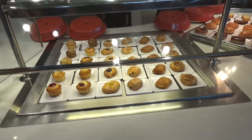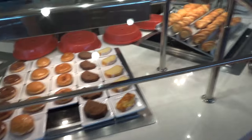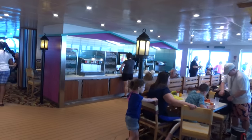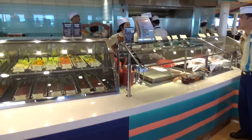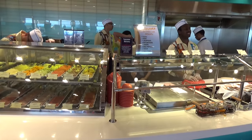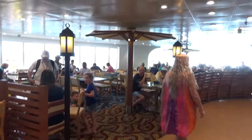Here's some good-looking pastry kind of treats. More croissants. Your juices and stuff like that is all included. You can get them over here as well as your coffees. And then over here, I think it's make your own omelets. So they hide that in the back. Look at that. All right, that's what the buffet looks like here at Cabanas for breakfast time.